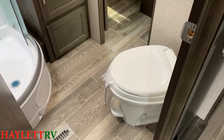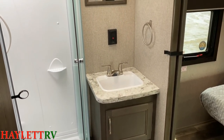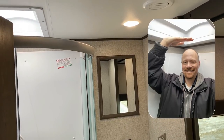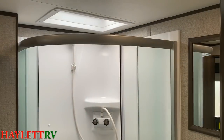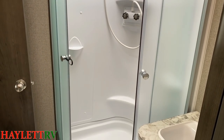Okay, so now that we're done with the scary Elmo, the toilet's going to eat you potty over here, we have ourselves a large, tall radius shower that a big person like me can easily fit into. Figured I'd get you a better look at it over here. So you got lots of elbow room. I like that it's glass enclosed.